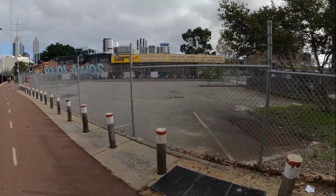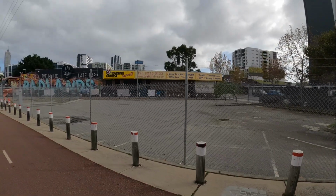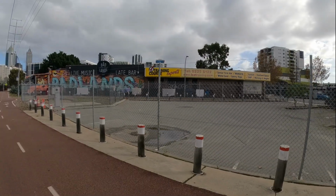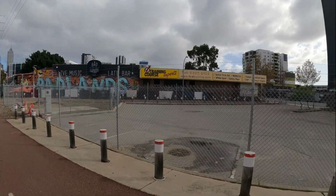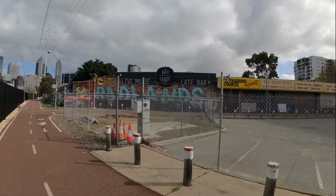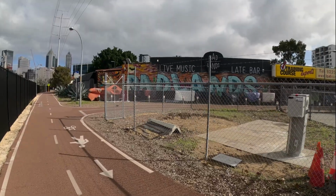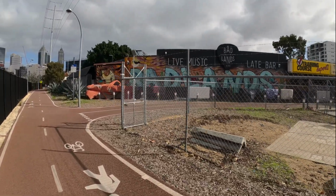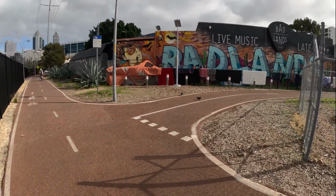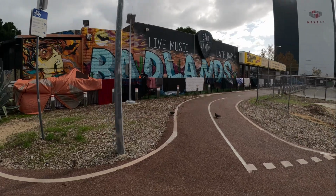Okay, over here to the right, it appears to be some shops. A training course, it does senior first aid, white cards, forklift, working confined spaces. And what do we have here? A live music late bar called the Badlands. Interesting. Now, speaking about no camping, looks like there's some tents put up there as well. Maybe there's actually some people living there.